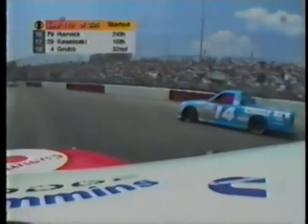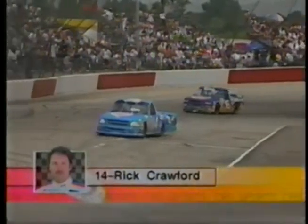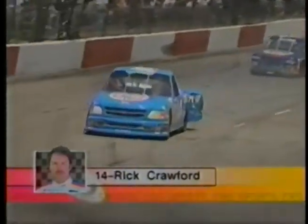Oh, he's in trouble. He's sideways into the outside wall there. He simply just came around there too fast, got those right side tires up in that loose stuff you were talking about, buddy, and could not bring it back. And what a tense moment for point leader Rich Bickle. As Crawford slid back down the racetrack, it opened up just enough of a hole for Bickle to make it by on the outside. Seventh caution of the day. What a tough break for Rick Crawford, all-pro veteran, and until this moment, the number 2 rookie on this tour.